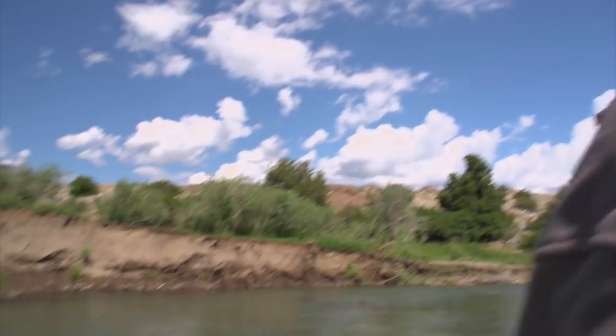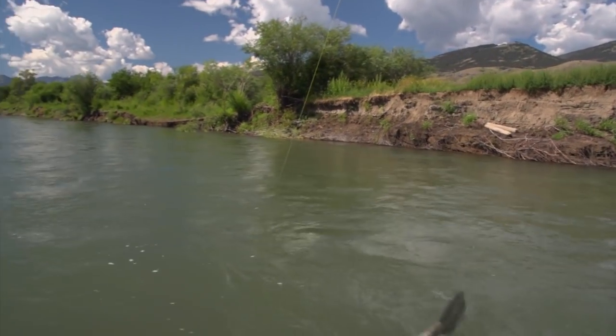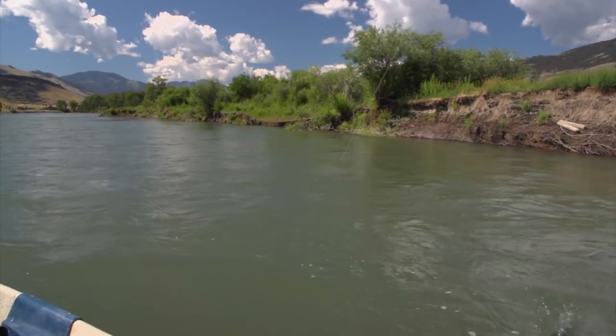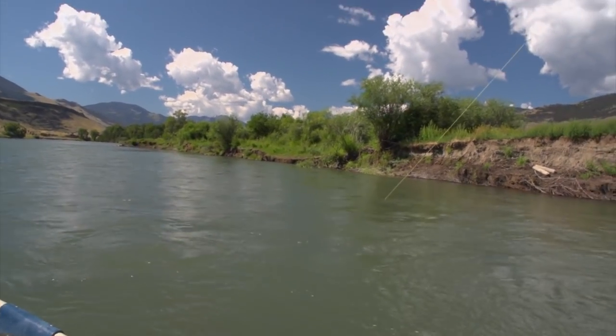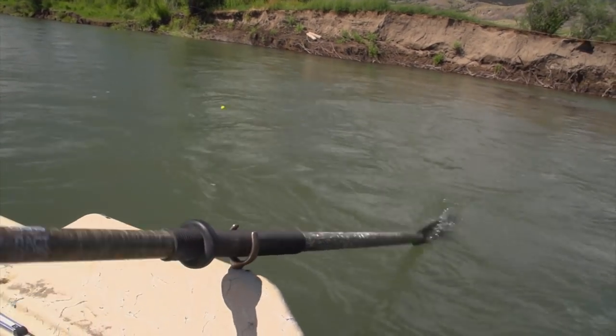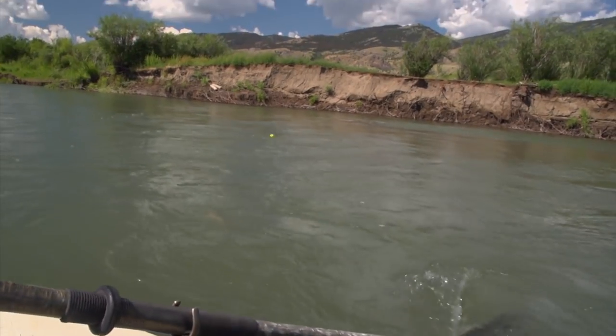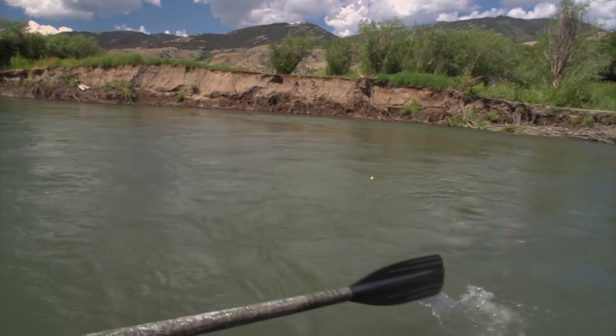That's a fish. Yeah, it is. It's a good fish. I thought it was a snag. So did I. Nice fish, on like one of the first casts. Big brown trout. Nice. Took the streamer too.